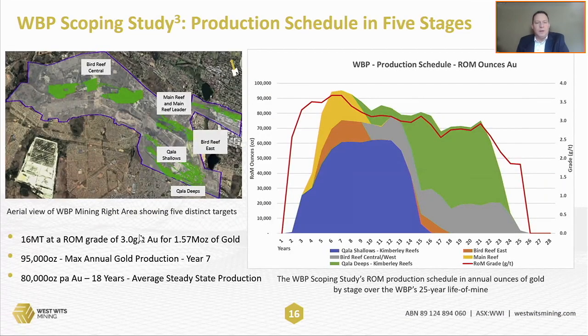So on this picture here, if I can refer you to the picture on the left, there you can see our 5 distinctive mining areas that we plan to put into operation over time. And then on the right-hand side, you can see our scoping study production profile that would put these mining areas into operation. We started our DFS with Qala Shallows. The next project that will follow will be our Main Reef and Bird Reef East, and then we'll put our Qala Deeps into operation, and at the end we'll put our Bird Reef Central project into operation.